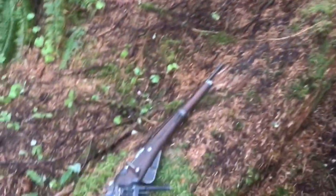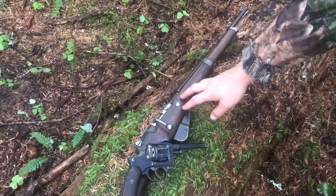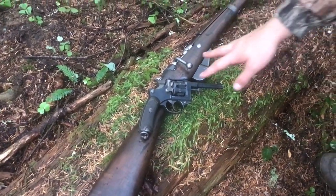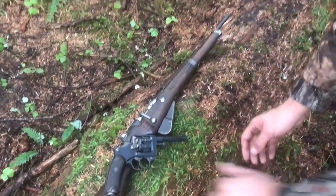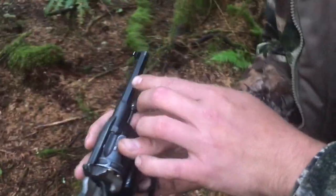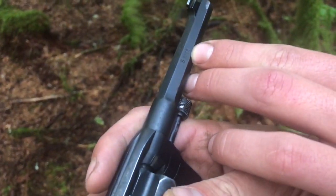If you saw a guy with a revolver, you could pretty well be certain that you can rally behind him, because the average infantry soldier in the French military did not have a sidearm. There's a lot of interesting things about this revolver. And it actually pairs very nicely with my Berthier carbine, because maybe an artillery officer might be carrying this exact setup right here. Now, this revolver, particularly, is manufactured in 1922, so it is post-World War I.